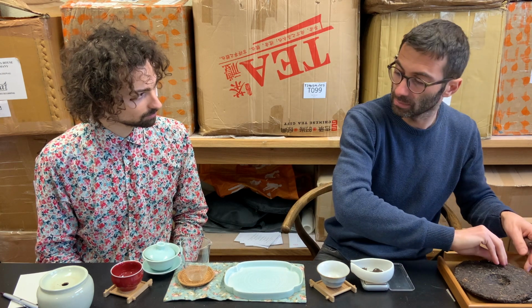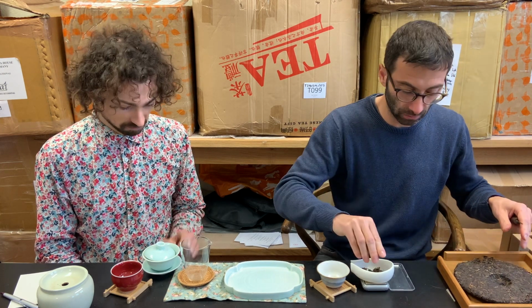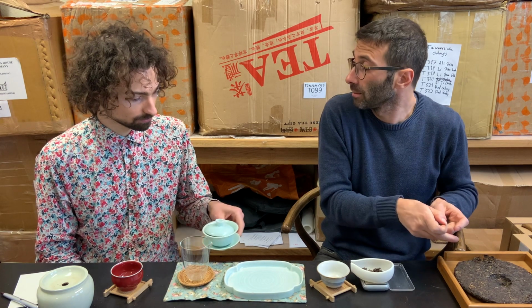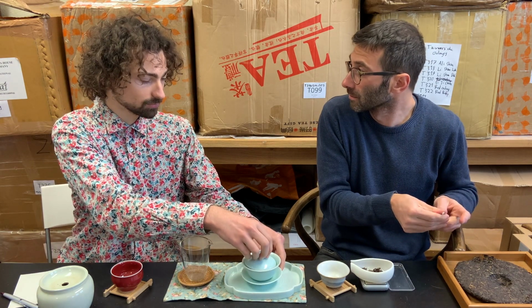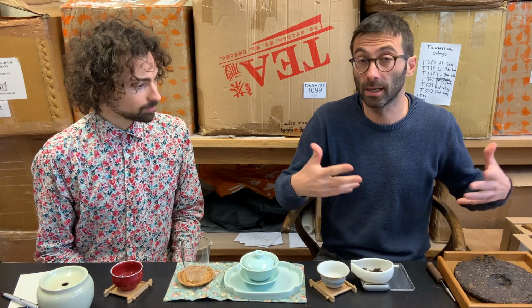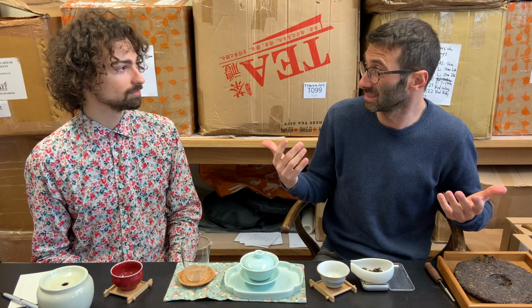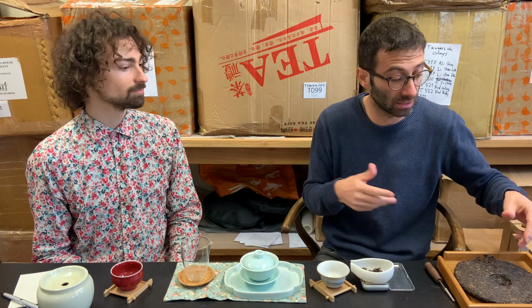This is a bit larger cake. I want to take a little bit more. And he sourced this tea directly from the Changtai Group company. So he got a larger stock and bought directly from the company. We know this person well. He is a friend of Benjamin. They have known each other for decades, actually. About 20 years at this point.